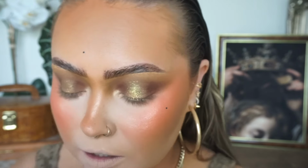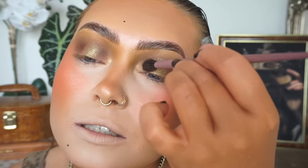Voltage single eyeshadow from Makeup Geek. No, I don't know if I like that. Hold on, actually, I'm gonna have to match the other side. Back into the palette again, taking in this dark brown, just popping that in the inner corner. Yeah, I'm not a fan of that Makeup Geek eyeshadow, just with this particular makeup look maybe.